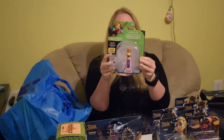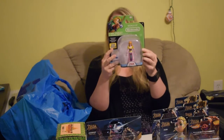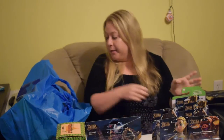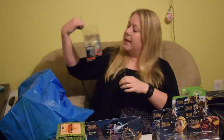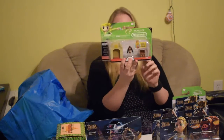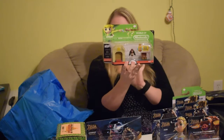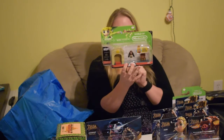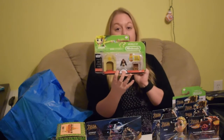I don't know, one of them. So this is the Zelda. It comes with a little ocarina. Had to buy her. I have a Link in the same packaging, so I didn't buy Link. I bought the, let's see, Ganondorf and Hyrule Castle. It's the micro, they came out with these micro ones. I have Outset Island and Open Ocean, but I didn't have Hyrule Castle with the Ganondorf.